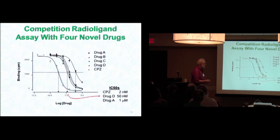These are some results that were done with chlorpromazine, which has an IC50, which is almost synonymous. IC50 is a concentration that inhibits or blocks 50% of the radioactive ligand. So the IC50 of chlorpromazine is 2 nanomolar, and that's over here. Here's the 2 nanomolar. Here's the 50%, so this is half of the maximal.